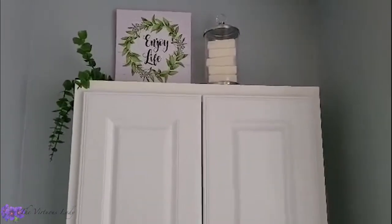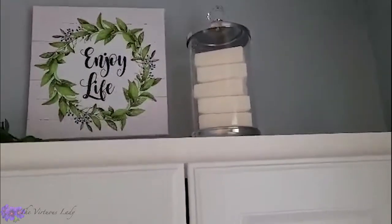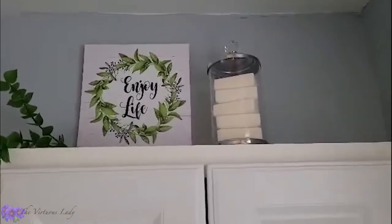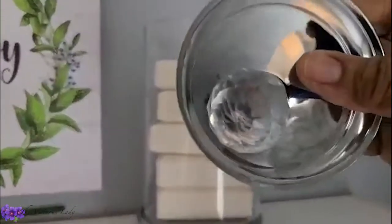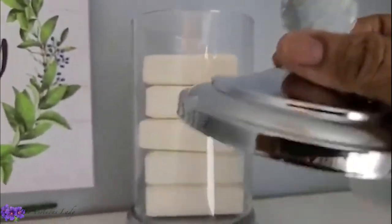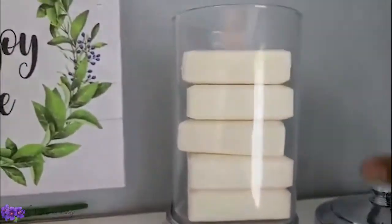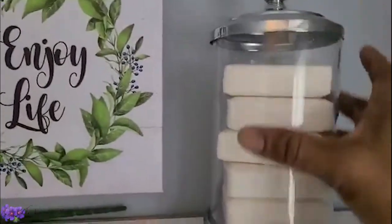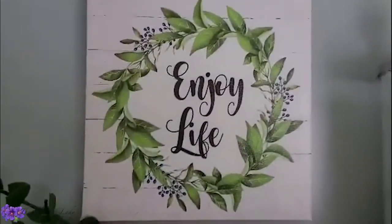My spare soaps, this is the same cabinet, I keep at the top of the cabinet. And this particular one I got at Home Goods as well. Let me see if I can reach that for you. Okay guys, I'm standing on the toilet for you. And I love this. I don't like a lot of bling. And I just stack my soaps in here. It keeps it out of my cabinet. It's displayed very nicely. And there you go. And this is just a picture that I got from the Dollar Tree.